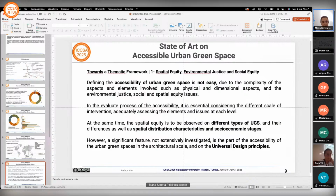At the same time, the spatial equity is to be observed on different types of urban green space, and their differences, as well as spatial distribution characteristics and socioeconomic status. However, a significant gap is that the accessibility of the urban green spaces has not been extensively investigated at the architectural scale and on the universal design scale.